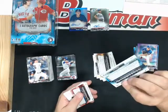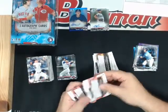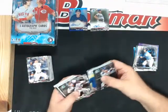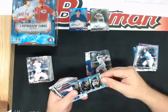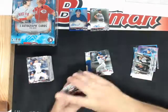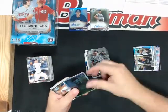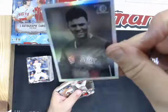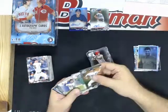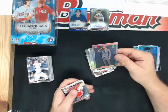Silver Jake Bowers for the Rays, number 499. Talent pipeline for the Rockies, Brendan Rodgers, Ryan McMahon, and Kyle Freeland. Bowman reproduction of Yoan Moncada for the Red Sox. Bowman variation of Noah Syndergaard for the Mets.